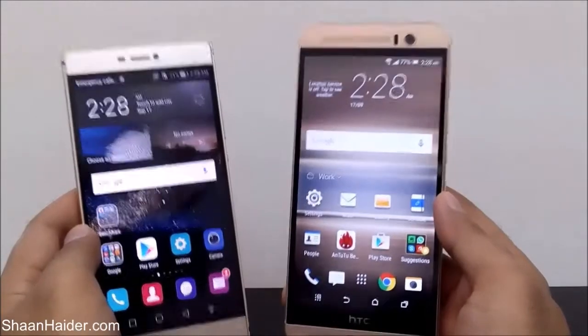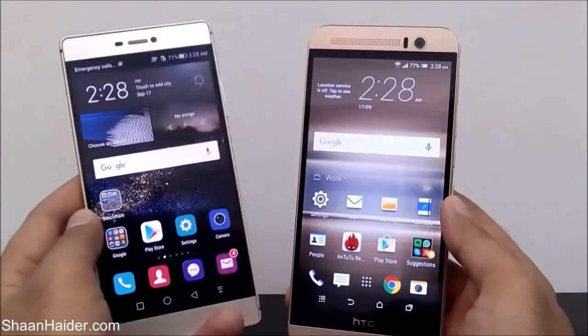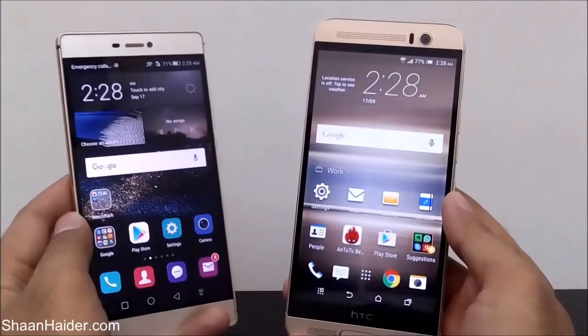Both of these two devices are great. I'm having both of them. I'm using both of them on regular basis, and each of these two devices are having their own pros and cons, and they are better with respect to each other in different aspects.